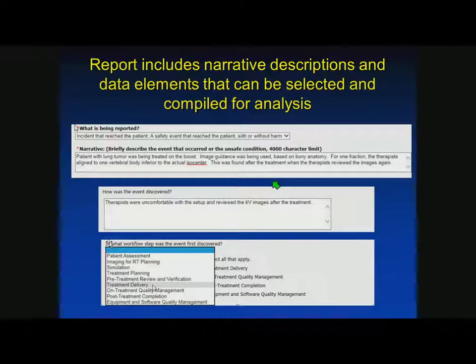So what does it look like? I'm not going to try to give you all the screenshots of what the form looks like on the web, but just to give you an idea, it includes narrative descriptions of what happened, how it was discovered, what corrective actions might have been done. So there's narrative information, and there's also data elements that have selection drop-down items that you choose.